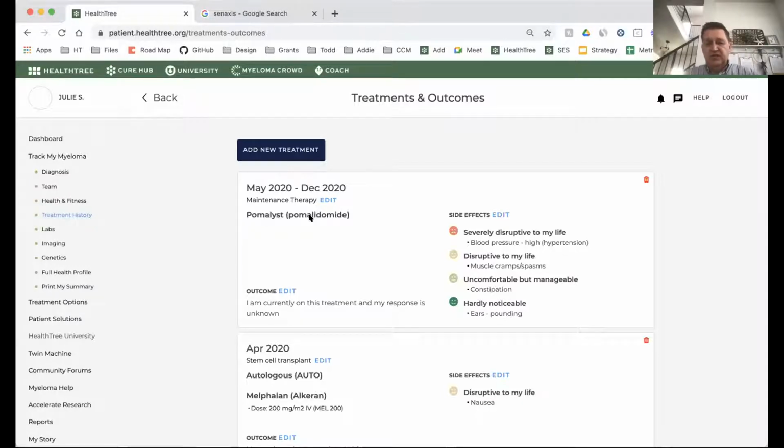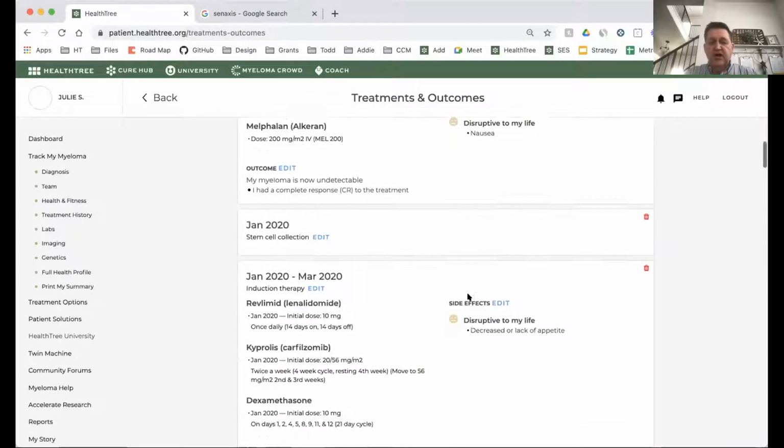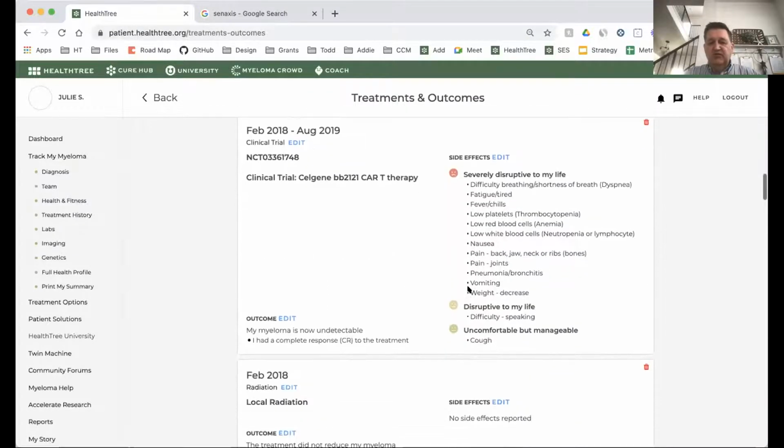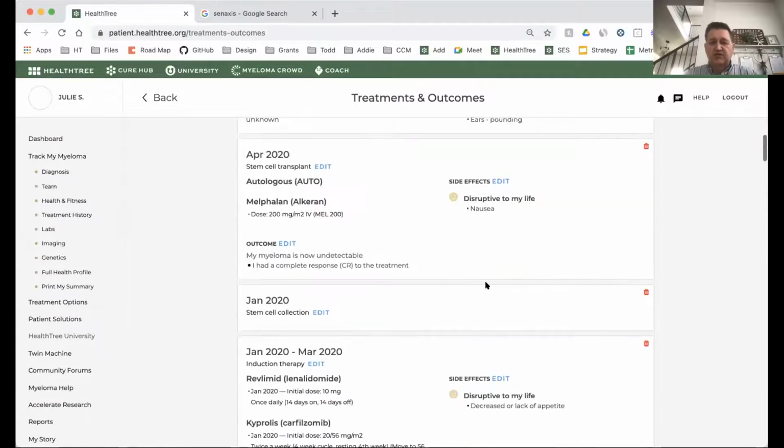So this is just a demo patient account that we have. And you can put in your dates and what treatment you had and the outcome, did it work or not? And then your side effects. What side effects did you have and how bad were they? Severely disrupted life, blood pressure, muscle cramps, it was a disruption, but not severely, and uncomfortable or hardly noticed the side effect, but it was there. And so in this patient, we've got lots of different side effects that have been entered based on the different treatments this patient has had.